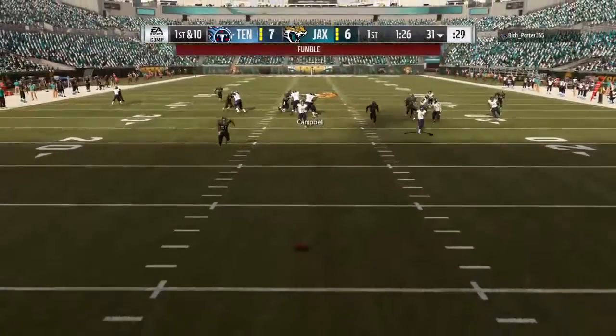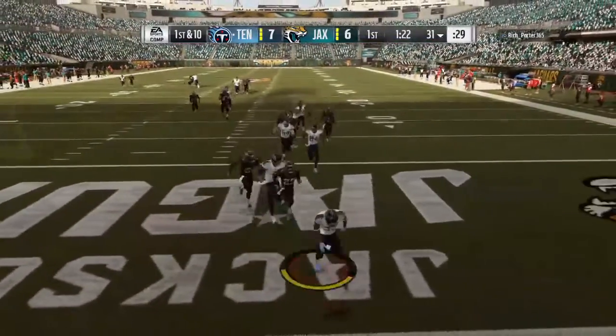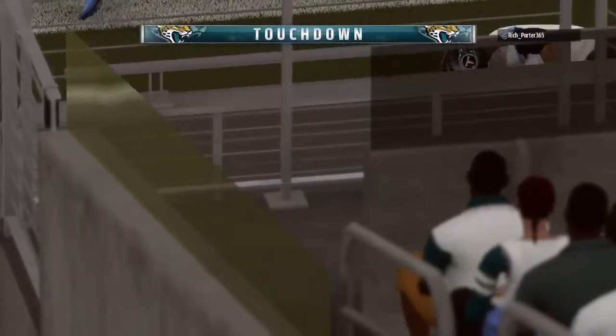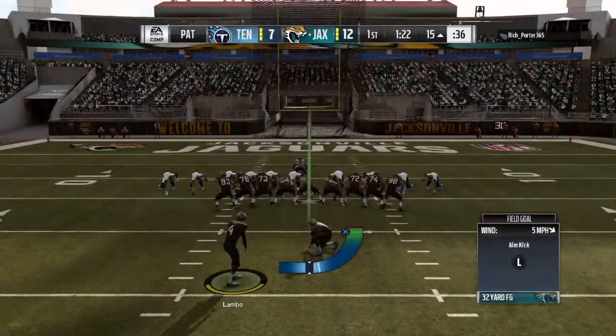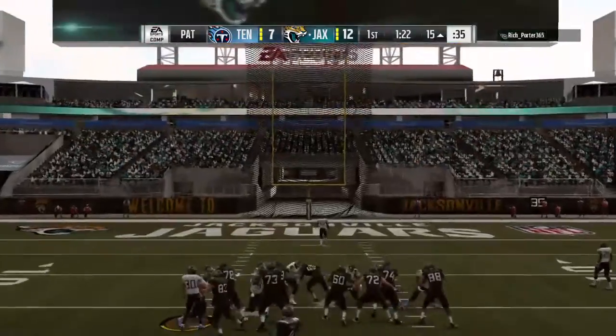Now Jones is hit. He lost the football. And the Jags grab it. And this will be gathered up in the end zone. And that's a defensive touchdown. Once that ball was loose, the question was, would this be 2 or would it be 6? It's 6. The defense able to pounce on it.